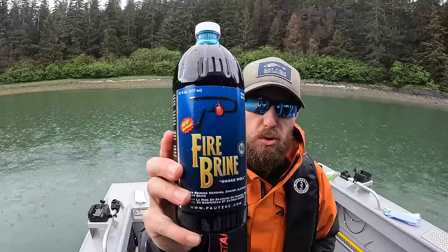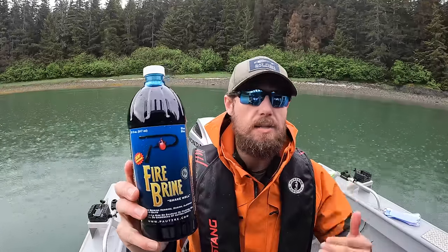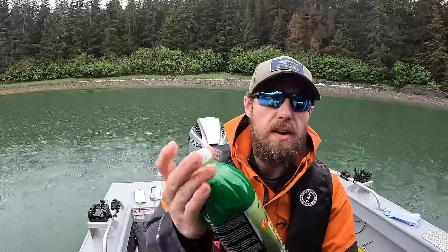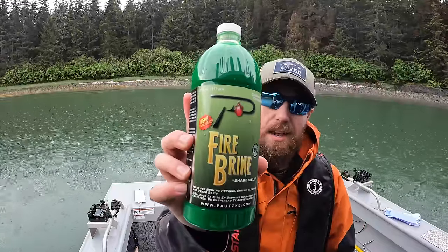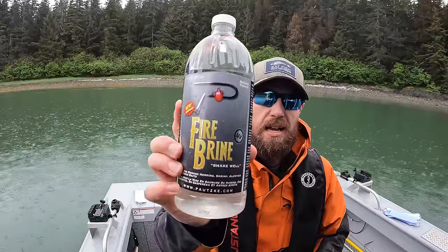So, you know, I use a liquid brine, like here's Fire Brine by Polsky's. You'll see this is blue. So I will go out and troll blue herring and sometimes have outsized success on a blue herring versus a standard color herring. I've got a bottle of green here as well. So again, king salmon especially really love green, so that's always a good color. And then also just a clear brine. So if you just want to use a basic herring, a clear brine is also a good choice. Again, it'll firm up that fish. It'll even make it a little shinier such that it'll troll much better for you.